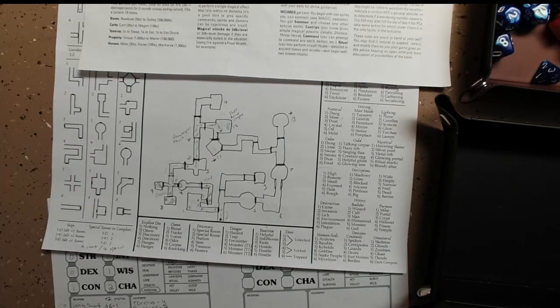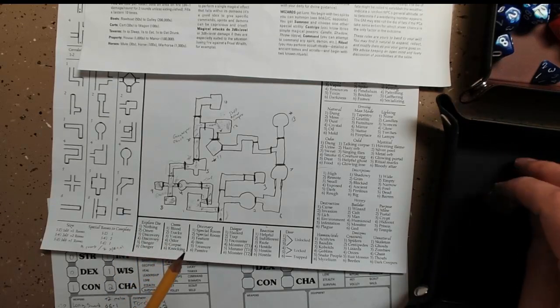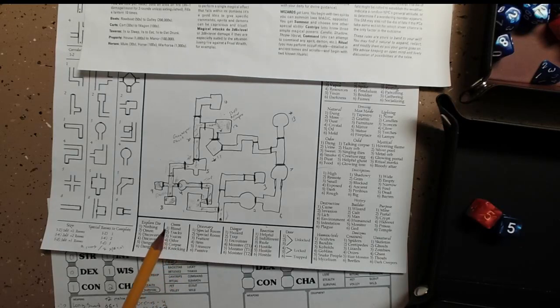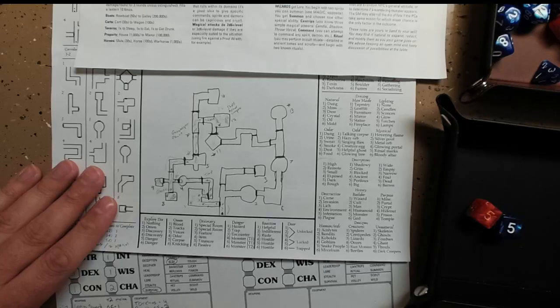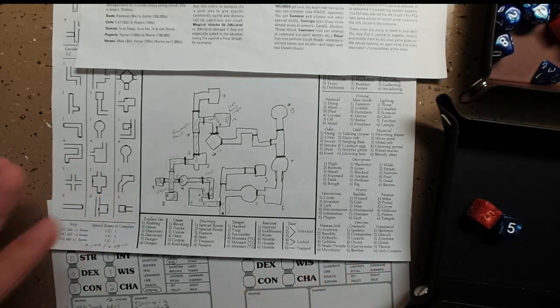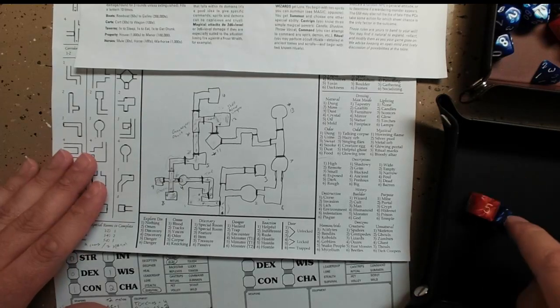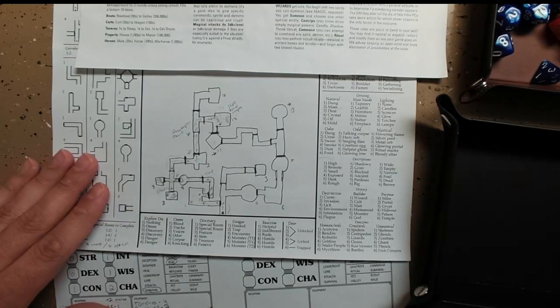I don't, is it going to be, you know, what it could be like a flask. Oh, it's partially empty. So it's a partially used oil flask. So it's basically a jar. Oil, let's say oil flask, but it's half used, so it's half effective. Half. Okay. That's how I interpreted this 5 to 5 roll.